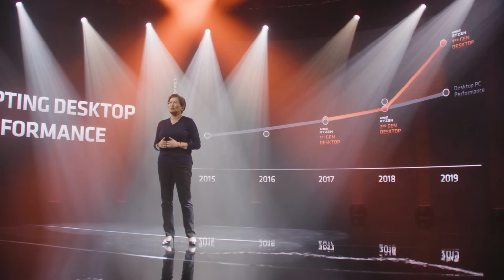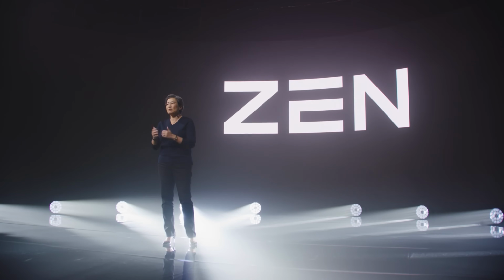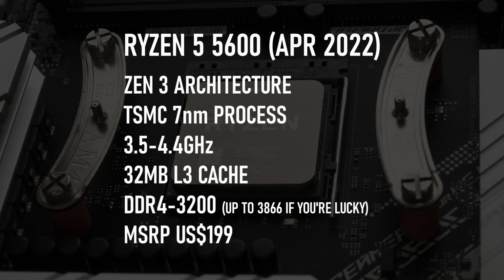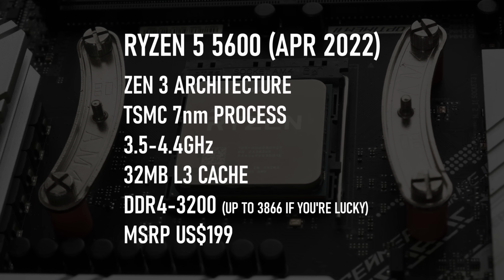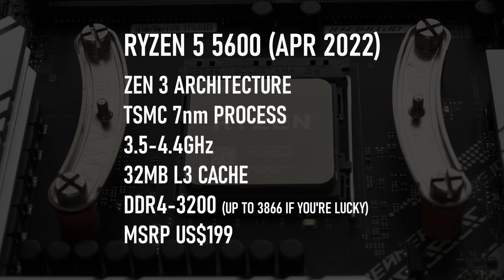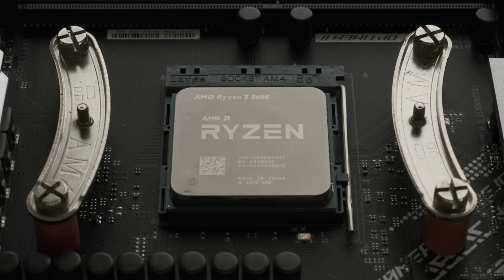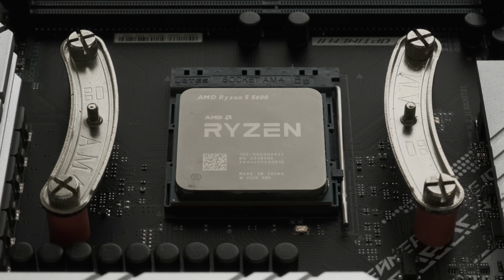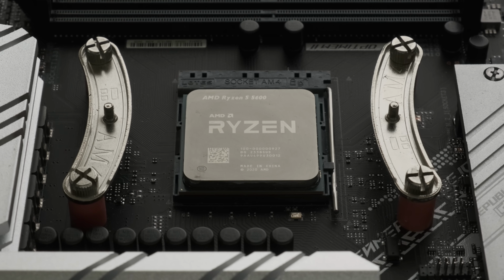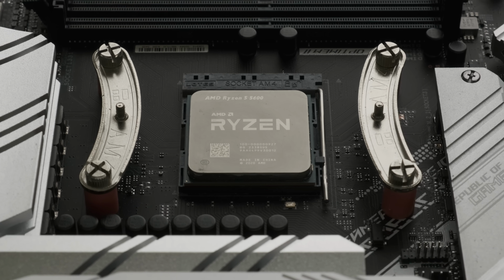After the leap forward of the 3000 series, the 5000 series felt, at least on paper, more like a subtle refinement. The process node was the same, the cache size was the same, there was barely any increase in clock speeds, and you couldn't really push the RAM any further than on the previous generation. Nevertheless, the Zen 3 architecture proved to be enough of an improvement over Zen 2 that CPUs like this Ryzen 5 5600 are still popular with budget builders even now.